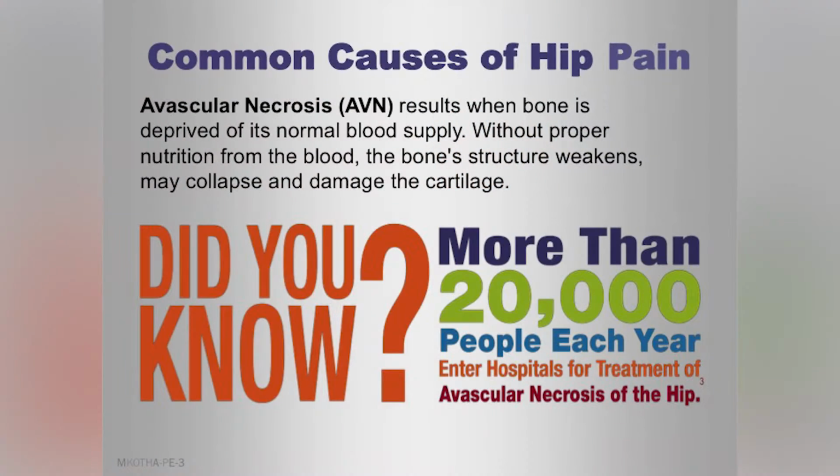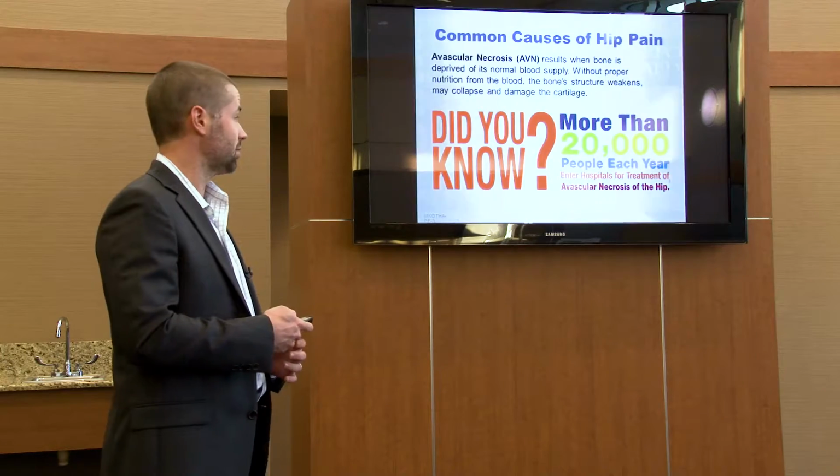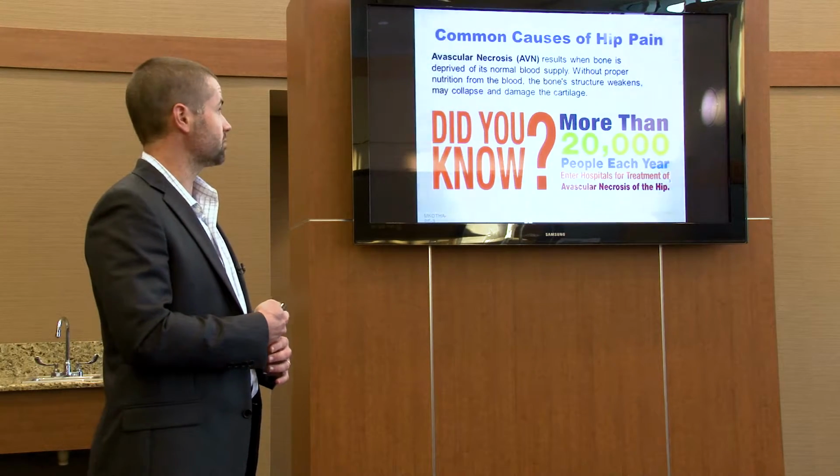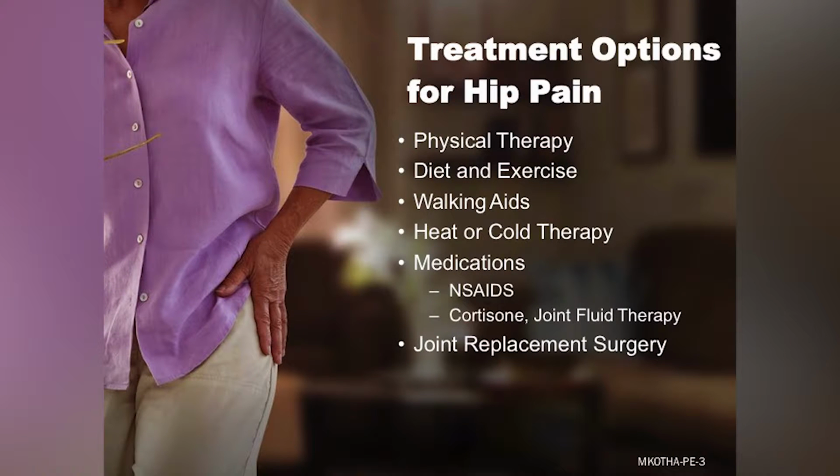And then finally, in regards to the hip, there's another type of arthritis that can result from what's called avascular necrosis, or AVN, and that is the ball can lose its blood supply over time. There's a multitude of reasons that can occur, but when that happens, people typically develop fairly advanced arthritis at a fairly quick rate.